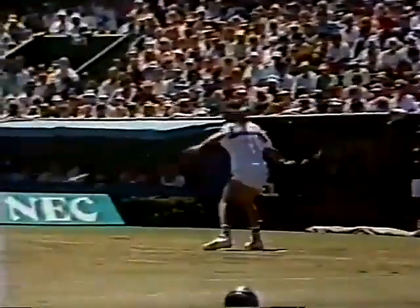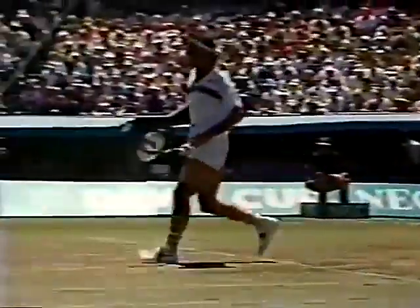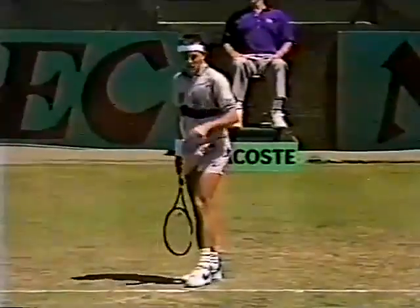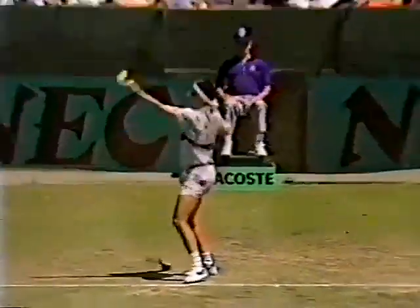Drops it dead over the net. So this is just a touch of the master here. Very, very intelligent tennis. So many times Cash has hit deep, and that's the first one. Obviously, Pernfors would have been backpedaling, expecting the deep approach, and any drop shot would have won that point.